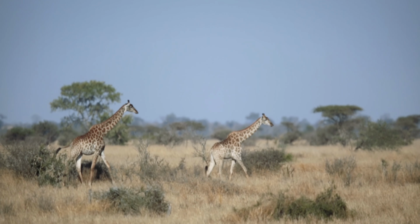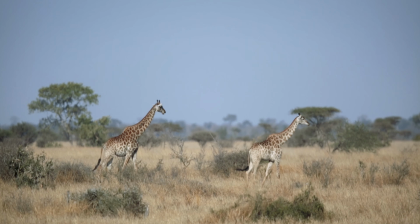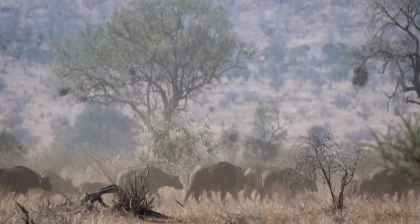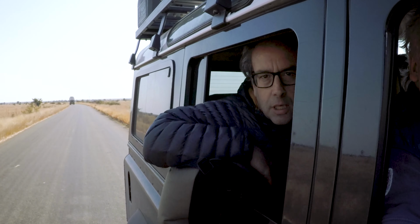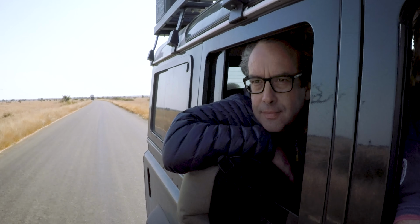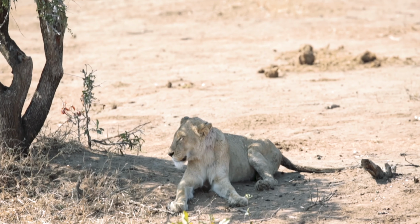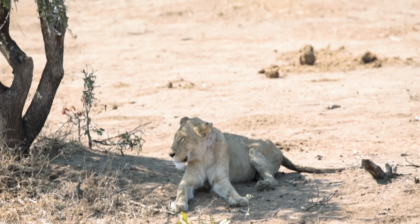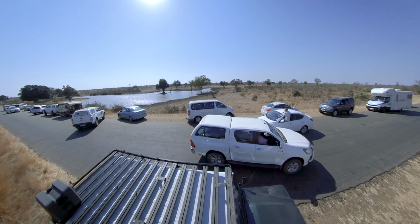One of the nice parts of the park is the one we're driving in now, this sort of savanna area around the camp of Satara. Satara is famous for plains game, lots of prey species and predators. Not that we've seen any, but we're hopeful. One of the good things about travelling on the tar roads for long distances in Kruger is pretty much invariably you do bump into a cat or two. But that usually means bumping into a bit of traffic as well.